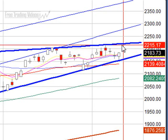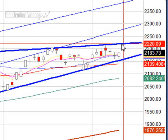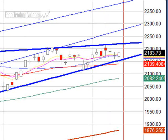But I'll tell you, as soon as we hit this resistance line, the question is, will we blast through, or will we touch it and then drop immediately? I don't see us hanging up there. I see us either blasting through it or doing a touch and drop. So we'll want to be watching that to see how things pan out. Here's the Russells.